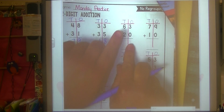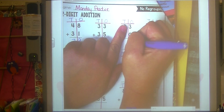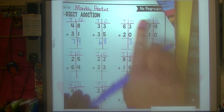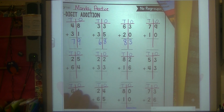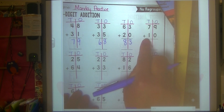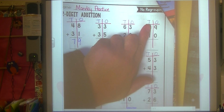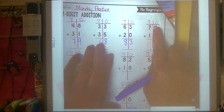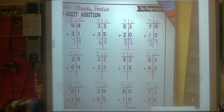The next one. 3 plus 0 is 3. 6 plus 2 is 8. 83. The next one, 79 plus 10. Add your ones first. 9 plus 0 equals 9. 7 plus 1 equals 8. Your answer is 89.